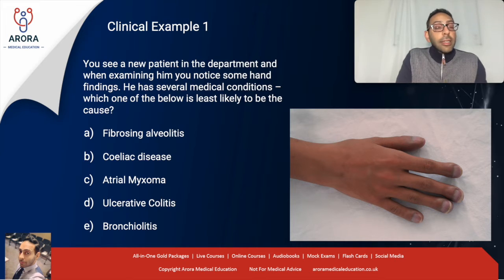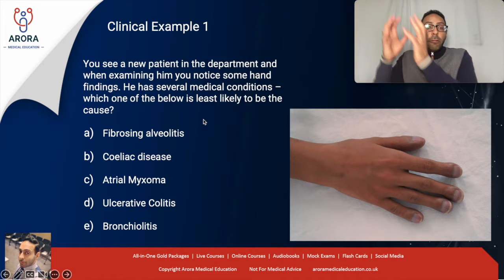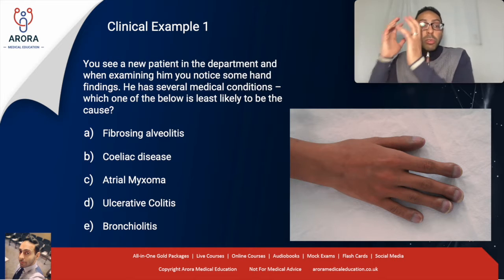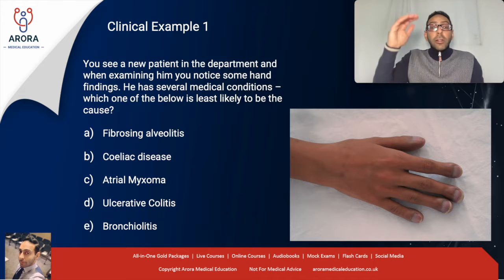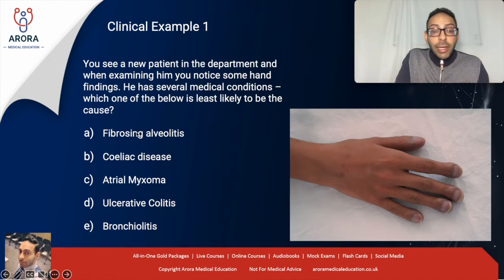In essence, change least likely to false. It's much easier for your brain to think, is this false? Is this false? Is this false? So double words can often get you. For example, which is least likely? False. Which is most appropriate? True. Which is least appropriate? False. Again, try and change every double word to a single word to put less pressure on your brain.